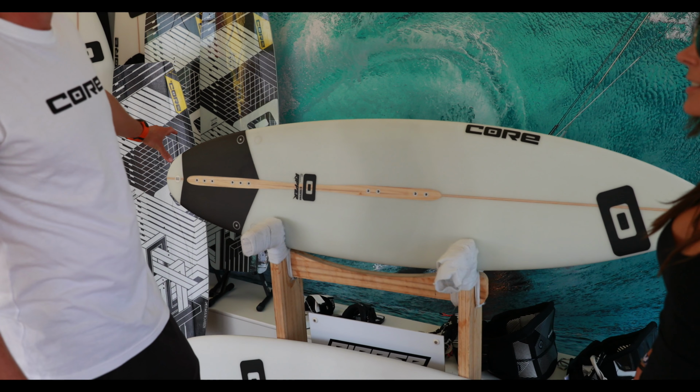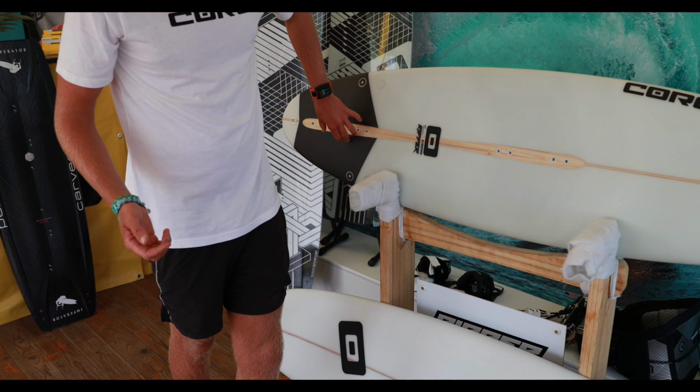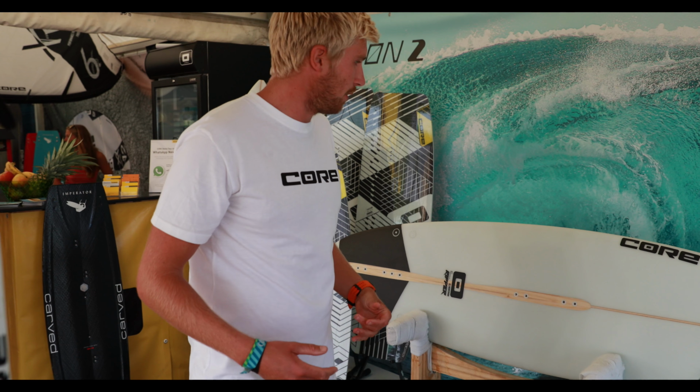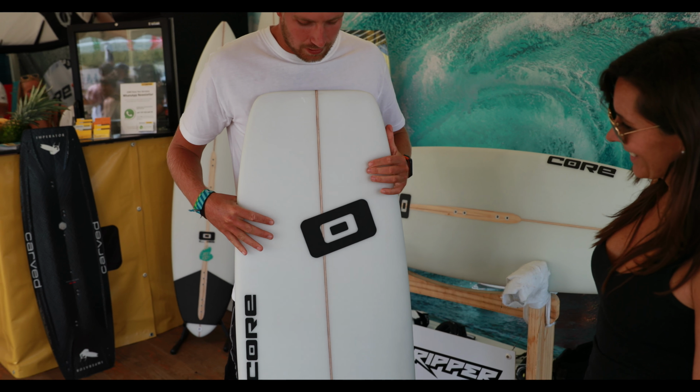Actually, you have inserts instead in case you want to ride with the straps. We reinforced the back with carbon fiber, and this is the board that can ride all conditions. So if you go on a trip and you're not sure what you're going to get, then that is definitely a good choice to bring. Then next to that, we have the Core 720, which I'm very happy with this year.